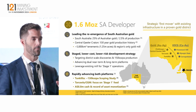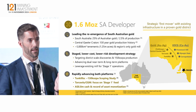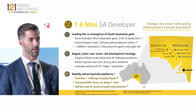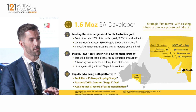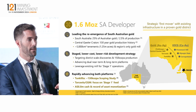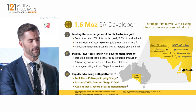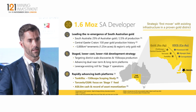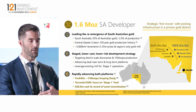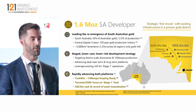In the central Gawler Craton, where we are, this is where BHP has now consolidated the IOCG district. So they have Olympic Dam and they bought OZ Minerals. And now they have Carrapateena, Olympic Dam, and Prominent Hill. But that same mineralization, the same basin that hosts their IOCG province, as it trends to the west, it gets more shallow. And as it comes to surface, it becomes predominantly gold mineralization. Where it comes to surface, this is essentially a 130-year-old high-grade historical producing gold district, which has operated in a sort of small-scale intermittent production over that period of time.